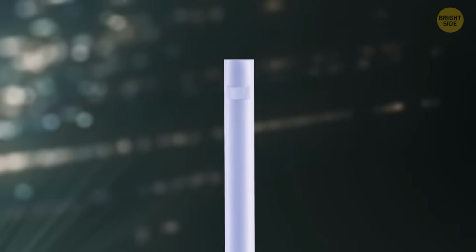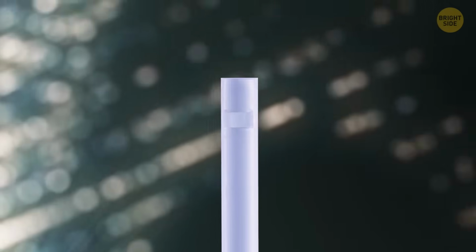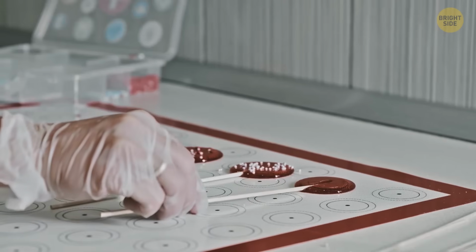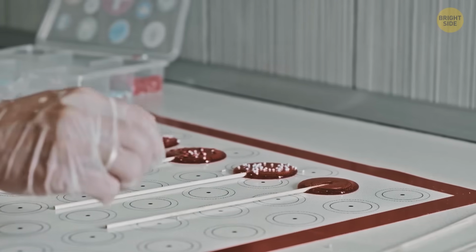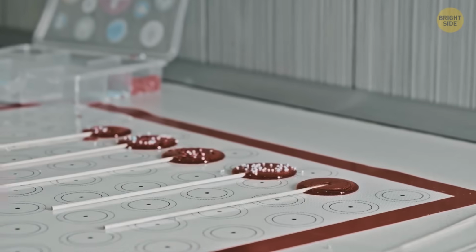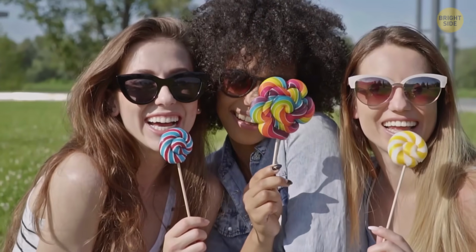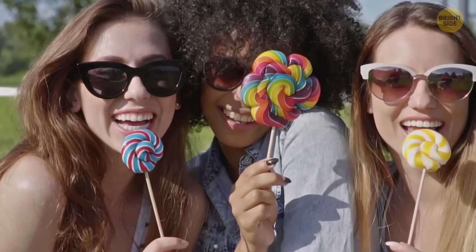That hole in your hollow lollipop stick isn't to prevent choking should it ever be swallowed. It's actually there to keep the candy in place. Excess candy flows into the hollow tube, and the hole, which when it hardens, keeps the pop in place. If it was a smooth stick, the candy would slide off easily.